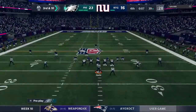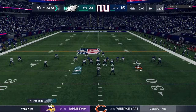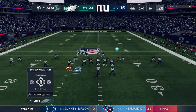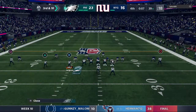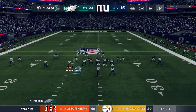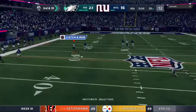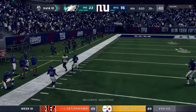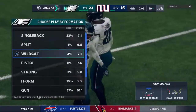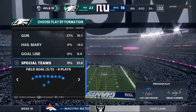So possession still theirs, but now they face a 3rd down. And the blitz does come. And this is incomplete with a clock showing just 3 seconds left. East Goodwin, incomplete. It's now 4th down.